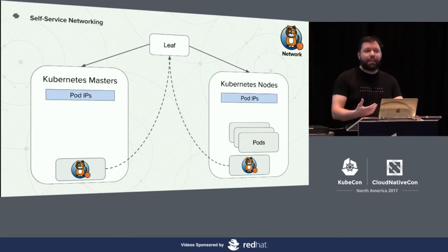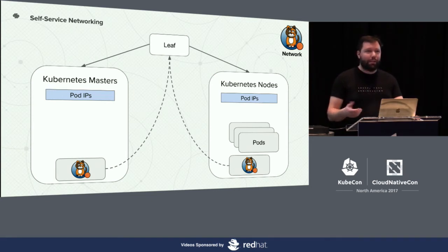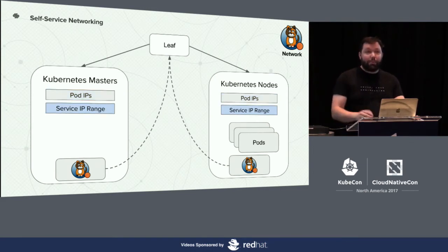Using Calico, we're able to announce the pod IPs directly, and these are represented as /26 subnets that Calico assigns. The Calico agent would then pick these up and announce them to the top of rack switch. Likewise, we're able to announce the service IP range directly. So all we have to do is add these to the loopback interface and tell Calico to announce these.